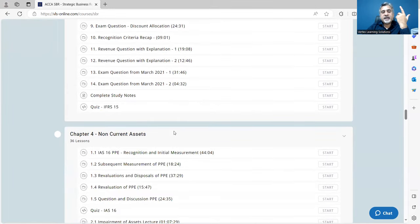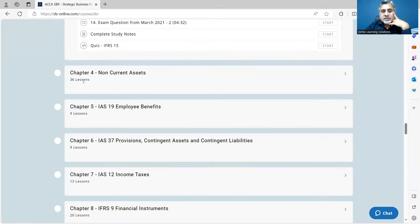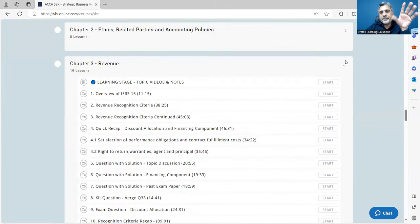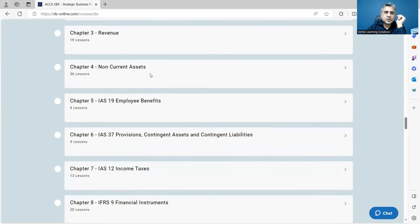You move to non-current assets. It says chapter number four, 36 lessons. Now, this is all of the non-current assets together. This syllabus or format is based on the BPP book, so in order to avoid confusion, I have given the names the same as BPP.